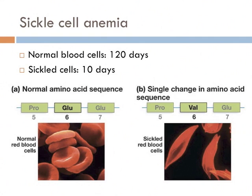And that produces a change in the cell structure that looks not like a donut shape like it's supposed to, but it looks like a sickle shape or a football shape. And the shape of that allows those cells to be much more inefficient. So a single change in amino acid sequence can have significant effects on fitness.